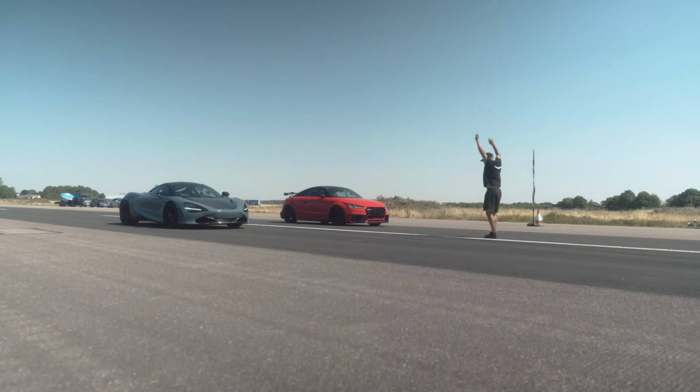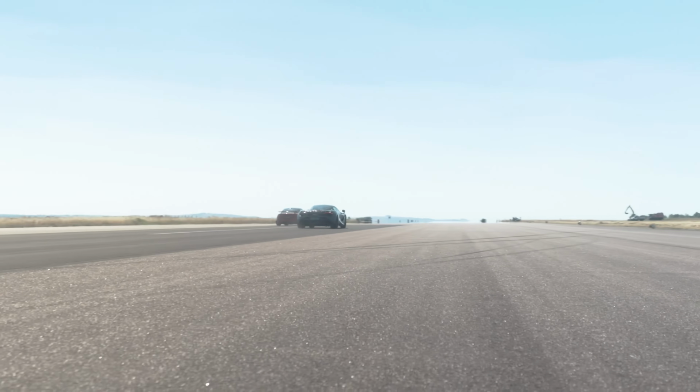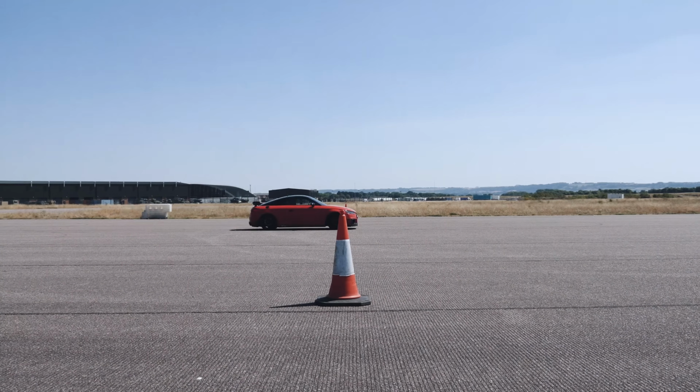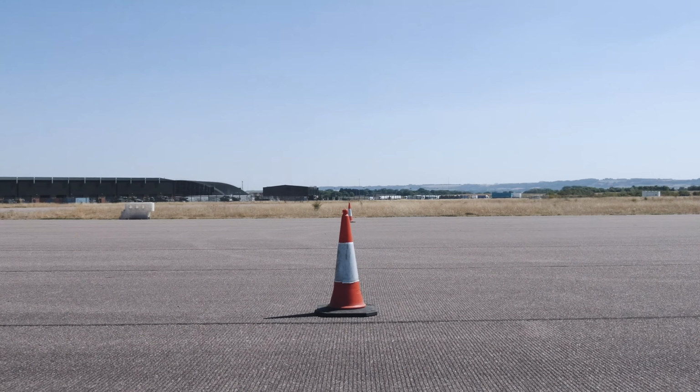And even with a much better start from the 720S, that TTRS is in its element and beats the McLaren to the finish by around 4 car lengths and hands him an extra large slice of Gapperoni pizza.